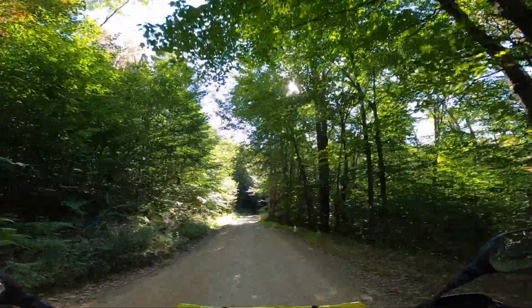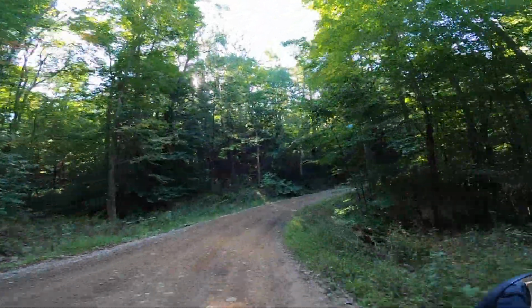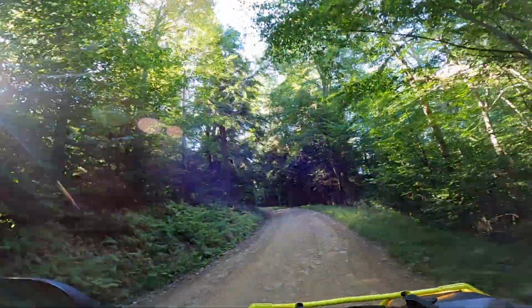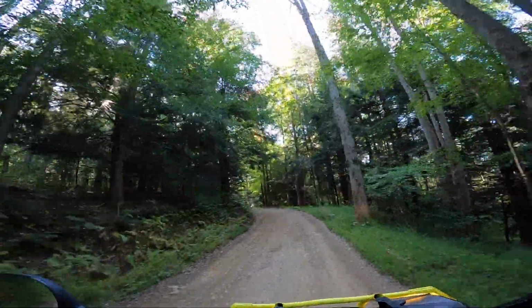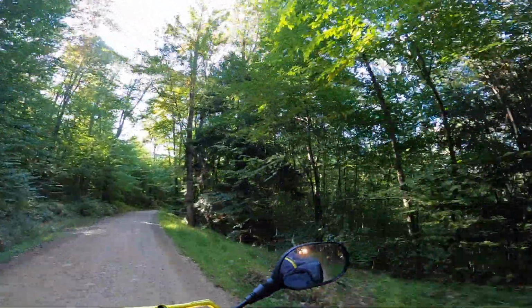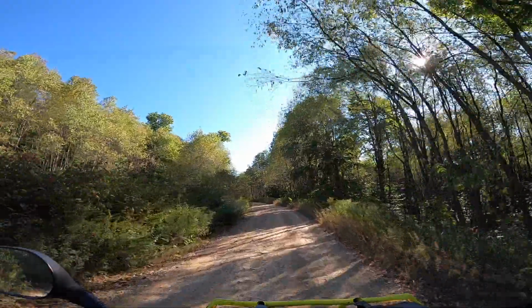At the trailhead this morning, it was 32 degrees. Interesting, the trees are still green. They'll probably turn end of September, last week of September, first week of October. This trail is a snowmobile trail during the winter time, so it is very well groomed, with two-way traffic. We're trying to go, I think, to Lyman Park, which is, they say, the upper level. The district office for the forest said that their limit is 68 inches.